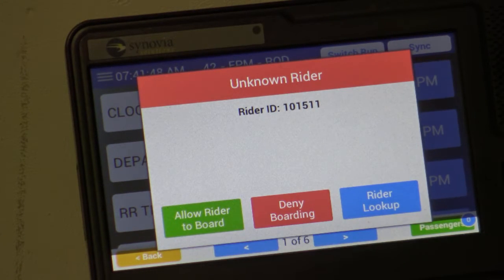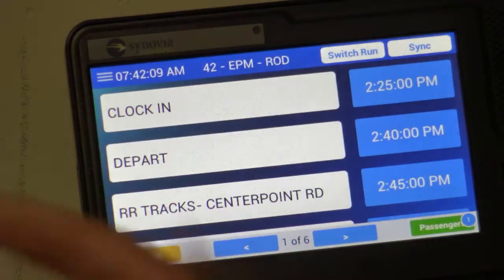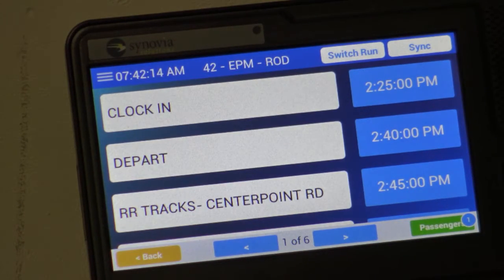I would call dispatch and say, hey, listen, I've got rider number 101511. What do I do with this student? Do I allow them to ride or not? And the dispatch will tell you, yes, that student is on your bus. They're just not on your route sheet yet or something like that. And so then what you do is you hit allow rider to board. And so I've allowed them to board. Have talked with dispatch. I know that is a good student, and they are allowed on my bus and where I'm supposed to drop them off, even though they didn't quite make it to my route sheet yet, because sometimes it takes a few days for that to come up.